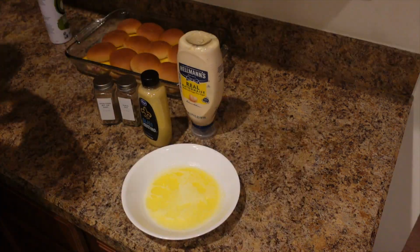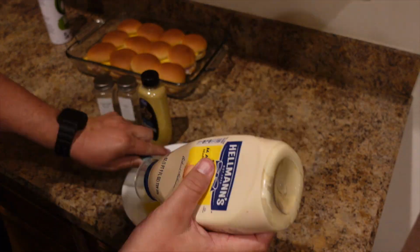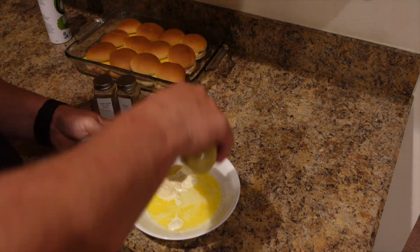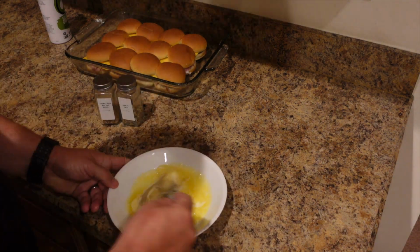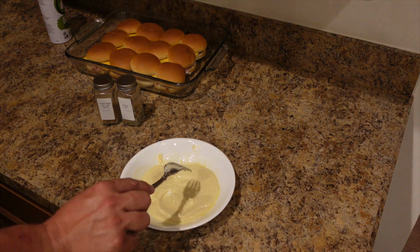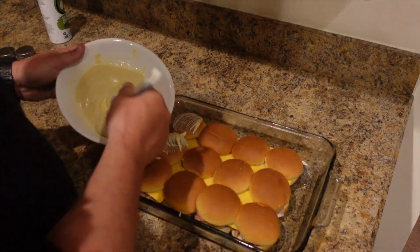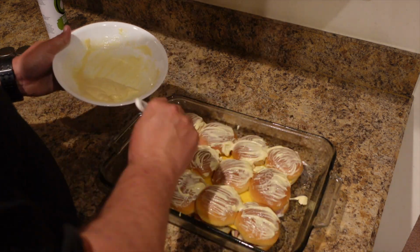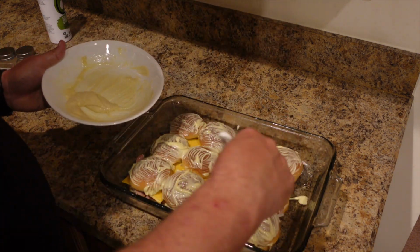And then you make a sauce for the top that has melted butter, mayonnaise, and Dijon mustard. We aren't Dijon mustard fans, so we used a small amount of it, but it ended up being absolutely perfect. You brush that over the top of the slider buns and then sprinkle some seasonings over it. We used a combination of garlic salt and everything but the bagel seasoning. I wouldn't change a single thing. They were that good.